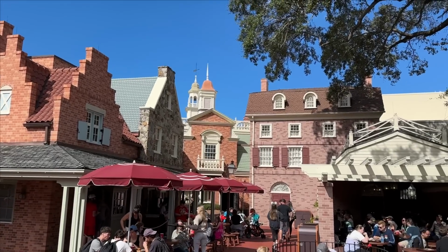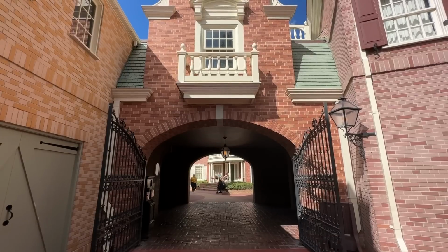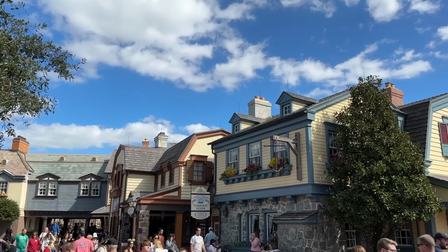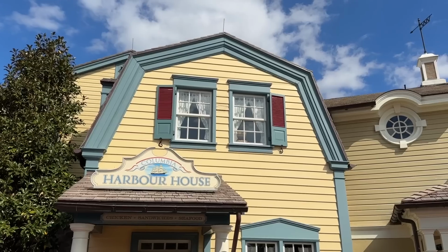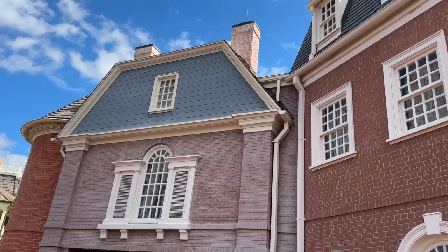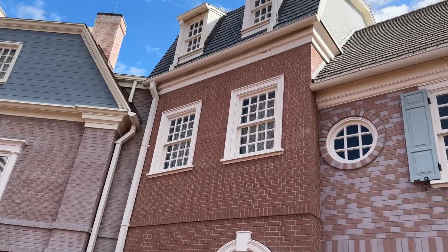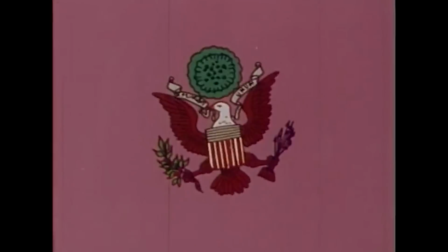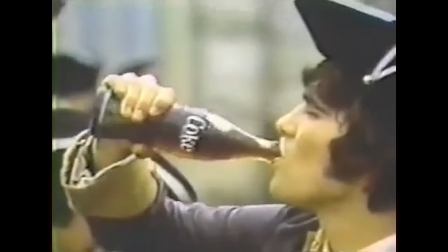The area was meant to be a different version of New Orleans Square, but somehow stay distinct from New Orleans Square. Walt Disney Imagineering chose an early American 18th century theme with a special focus on the American Revolutionary War to commemorate the upcoming bicentennial in 1976, which, by the way, was a huge thing in 1976. So much stuff was made to celebrate this. So Disney wasn't unique in this thinking.